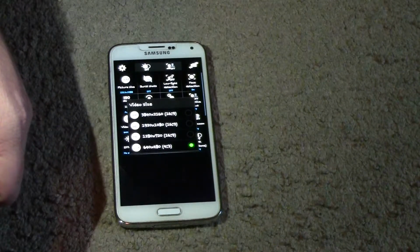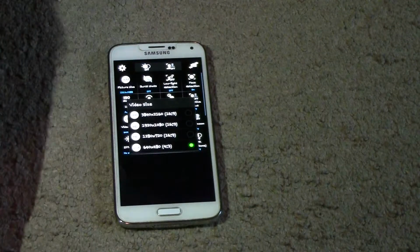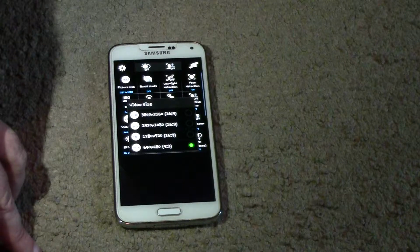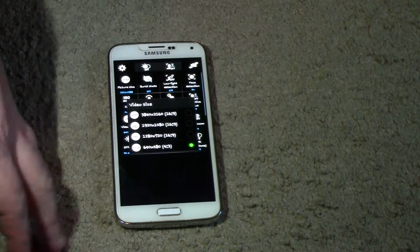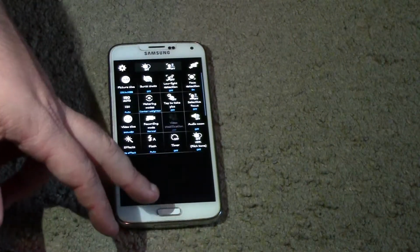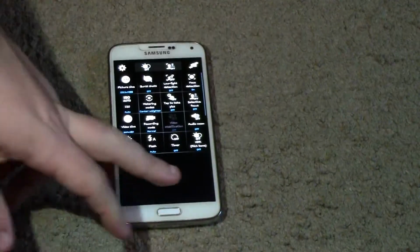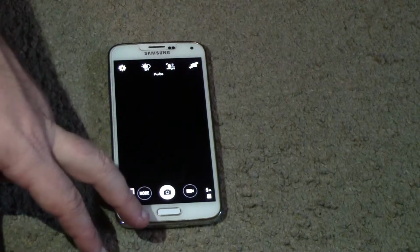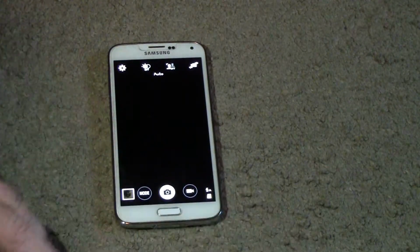What? 4K? And 4K video mode. Wow! So 3840 by 2160. I had no idea. Oh my god. Wow. I had no idea that a phone this old had 4K. Wow. So yeah, there you go.